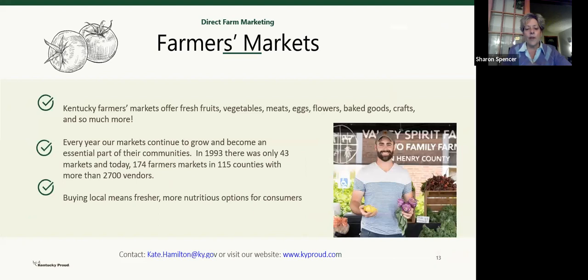Farmers markets, one of my favorite subjects and everything. We had 174 farmers markets in Kentucky, well, not last year, still this year for 2023. I've been working so much in 2024, I'm already thinking next year. But we've got 115 counties out of 120 counties that actually host a farmers market. Some counties have more than just one. Over 2,700 vendors, if not more, participate.